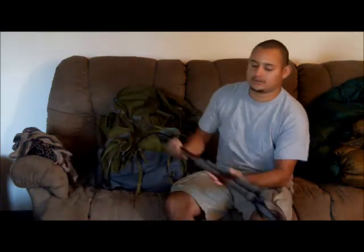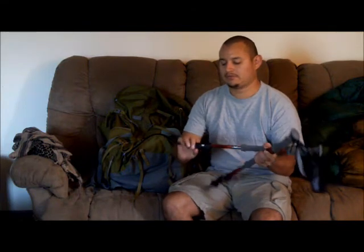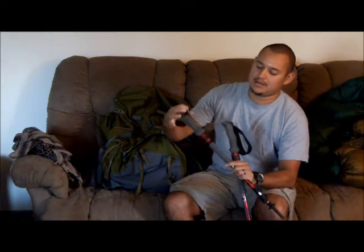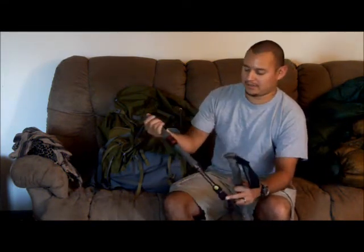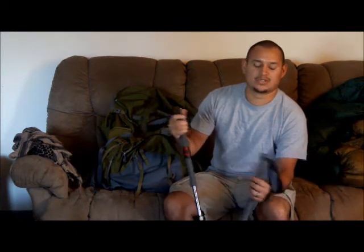Oh, I also carry some Black Diamond trekking poles, the Flick Lock ones. They're pretty nice. I also got the ones with the shocks in them. It's kind of overkill, but they're super comfortable. I've got another pair that don't have them in there, and they're a lot lighter. But these are just so much more comfortable. I think they're worth the weight, so I do that.